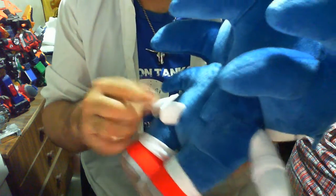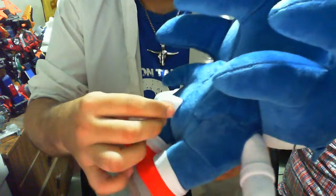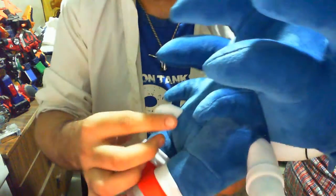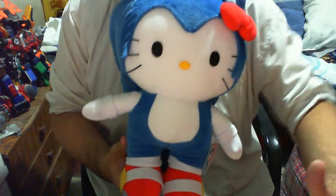Now the tail itself, of course, is meant to be white, being Sonic, but it's meant to be Hello Kitty as well. It's a fusion, so of course that's why it has a white tail. Now the tail itself is stuffed, but it's not thick stuffing. It's sturdy. It doesn't hold on its own two feet, but it is sturdy. So there's that, which is adorable. Next you have the little arms, which this plush itself is just levels of adorable, which I, as a grown man, as you can clearly tell, I'm a grown ass man.